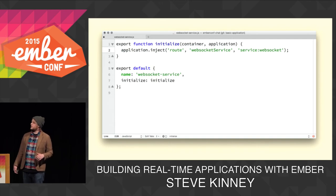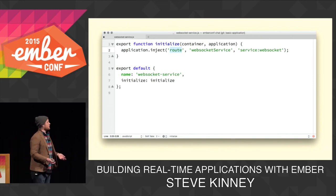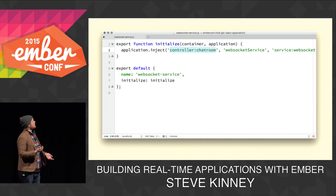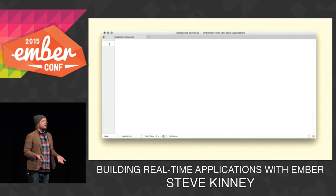What it does is it takes our service and it injects it. In this case, it's injecting it into every route. And so this service would be available in every route. If you want it available in every controller, you can do that. If you want it available in just the chat room controller, you can do that as well. We're not going to do any of that.